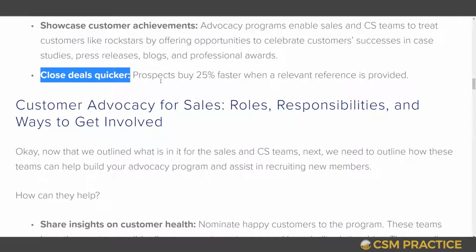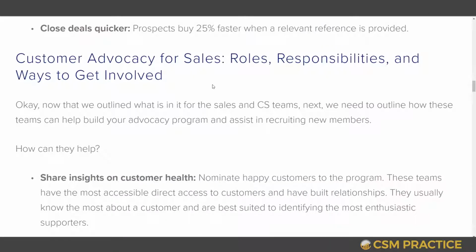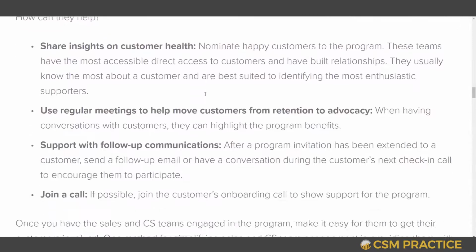And then, of course, you close 25% faster when the relevant reference is provided. And that's why how you track advocates in a database, if you do it in a sophisticated way, is much more powerful. Then she goes into roles, responsibilities, and how to get sales involved. Okay, so really important tips here.